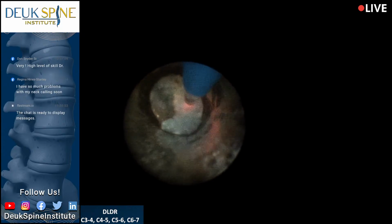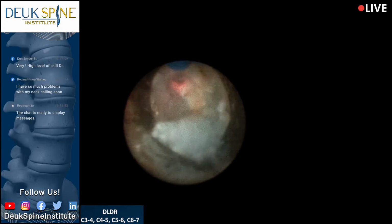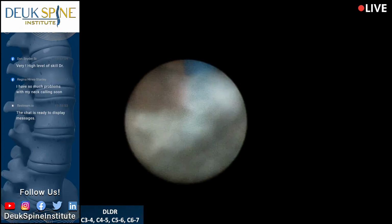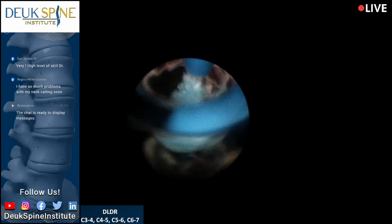All right, we are at 5-6, and look at this. We're seeing more of the softer disc herniation here. Yes, this is definitely some old stuff. I agree. But there's a lot of fresher. Look at that. That's a fresh herniation right there. So this disc definitely needed to be done.